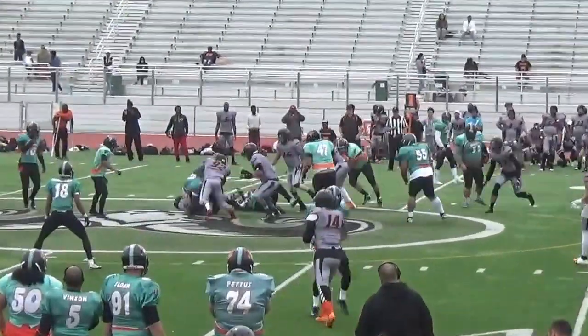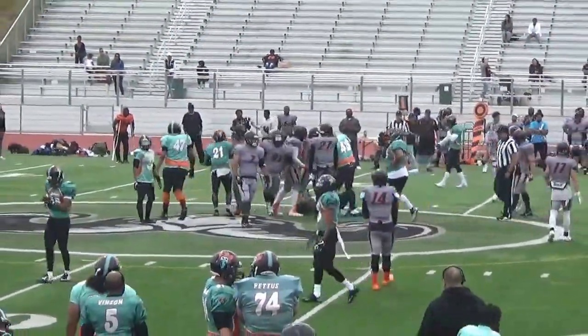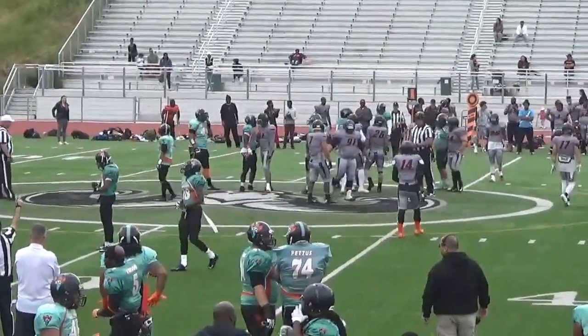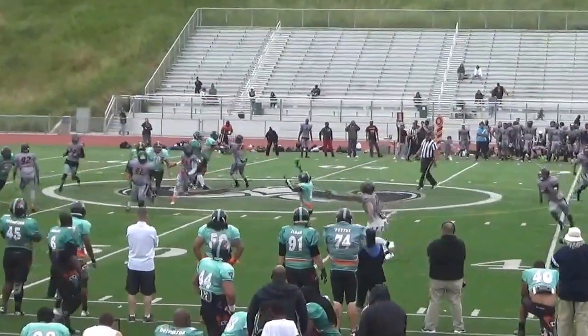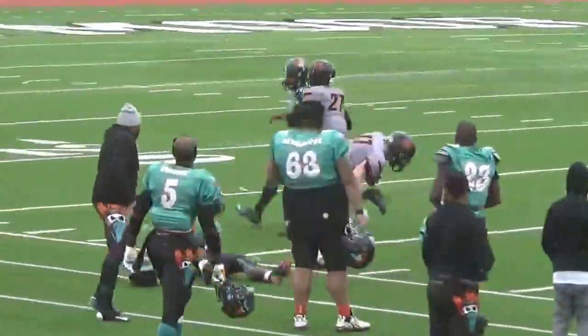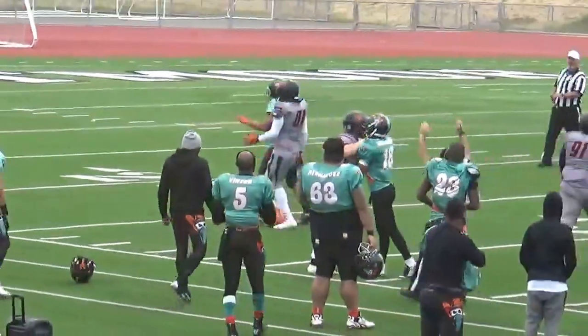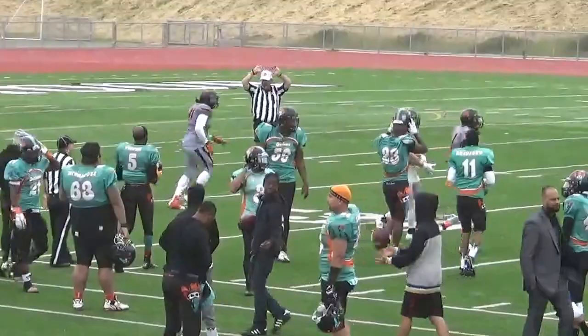Courtier hands it off to Lindsay right up the middle. Stops immediately. Courtier rolls right, swings it out, and it's intercepted. Intercepted by number 17, Daniel Carver.